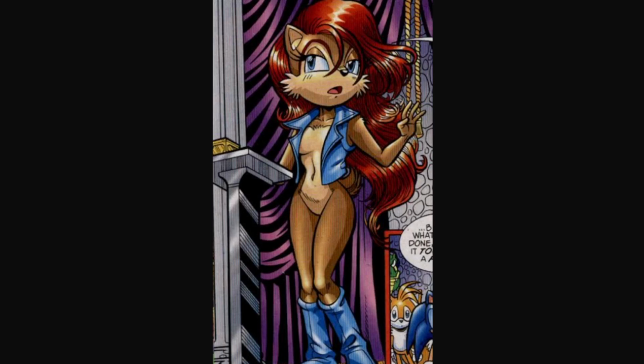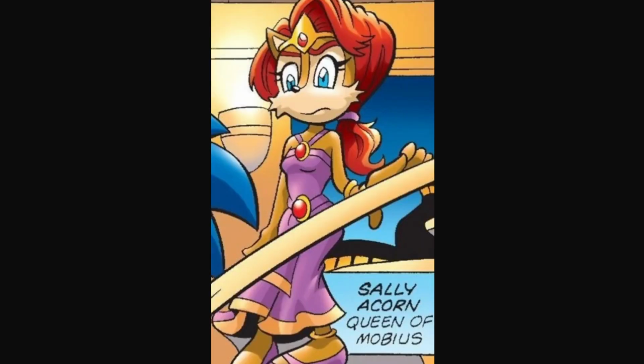Let me show you guys the older Sally Acorn from a different universe where her and Sonic get married. Okay, so this is Sally Acorn's design when she's married to Sonic in a different universe, and they have two kids together that look similar to how they look. But this is what Sally Acorn looks like as an adult as well.